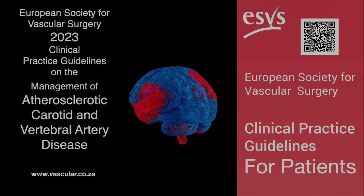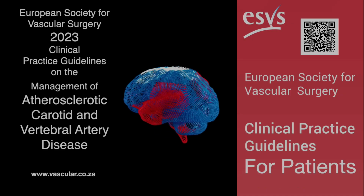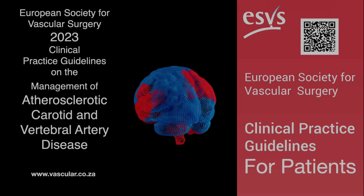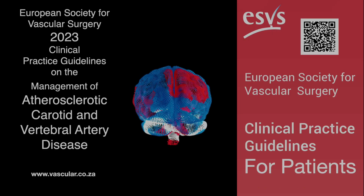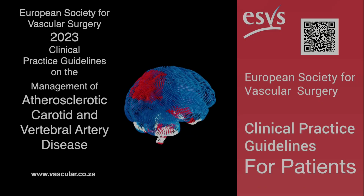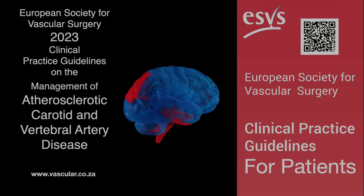And if it gets really bad? If the plaque gets big enough, or maybe a blood clot forms on top of it, it can block the artery completely. That's what we call an occlusion. And when that blood flow to the brain gets suddenly cut back or stopped, that's when we see things like a transient ischemic attack or a stroke.